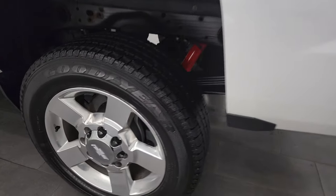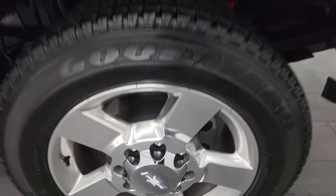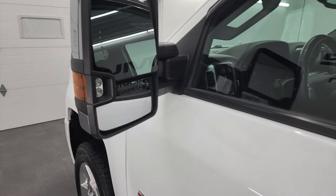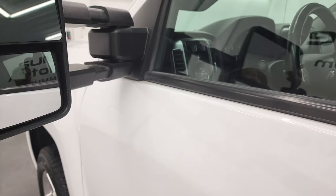And for full disclosure, this back wheel, just as nice as the rest. And once again, down the rest of the side of the truck, doors look good, cab looks good. No dents, no dings. Does come with the telescopic tow mirrors, built-in directional signals, LED side lights. They do telescope out like so, and they fold in like that.